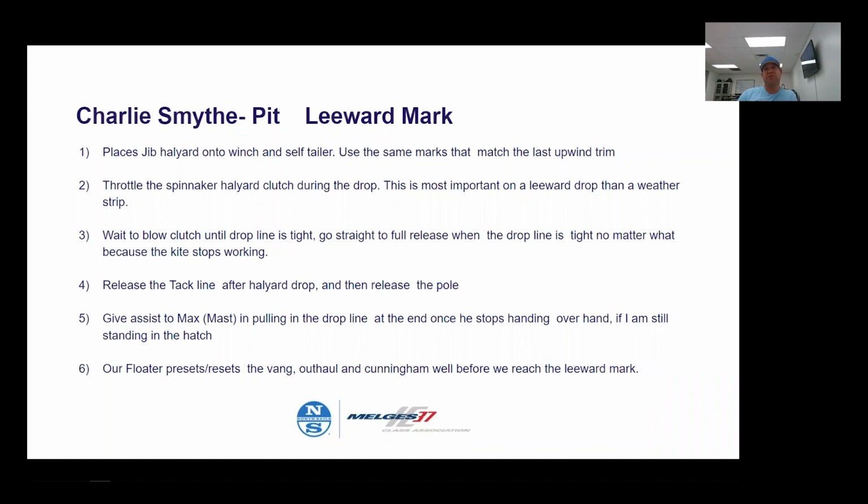One thing you don't want to do is open up the clutch before Max has gotten a lot of tension on the drop line, because if he doesn't have tension on the drop line and if the kite hasn't collapsed a little bit, then it's just going to suck the drop line out of Max's hands, and the halyard's going to go to leeward, and it's going to get super tight, and it'll end up being a disaster. So you really want to make sure that Max is ready, or your string drop guy is ready, and then you just open the clutch and blow it, and then that really gets the whole drop going.